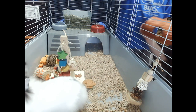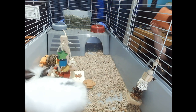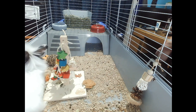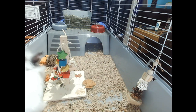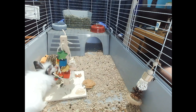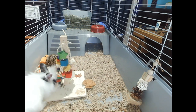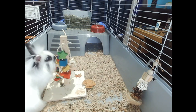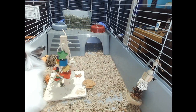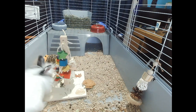Yeah, see, you can see it right here. See this? It's a tunnel and it's edible. We'll keep and use the tunnel in the playpen because he has the hideout in there. He loves running through this tunnel thing. But, and we also bought another play area for him.